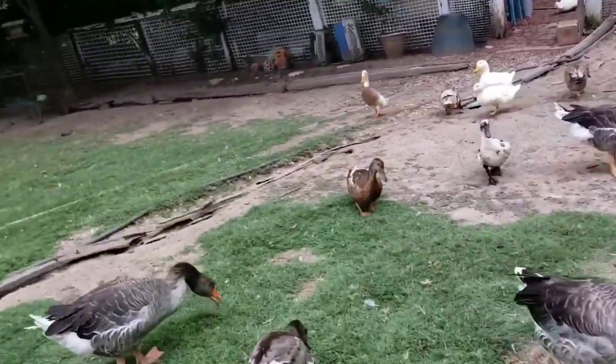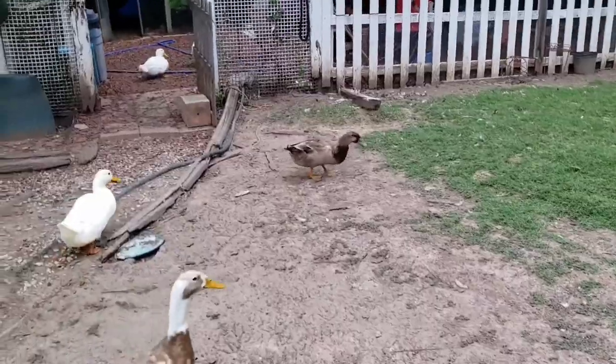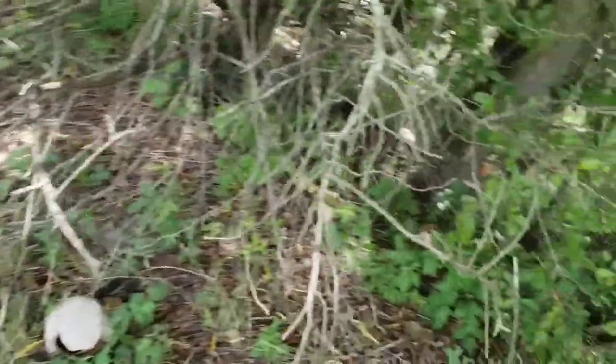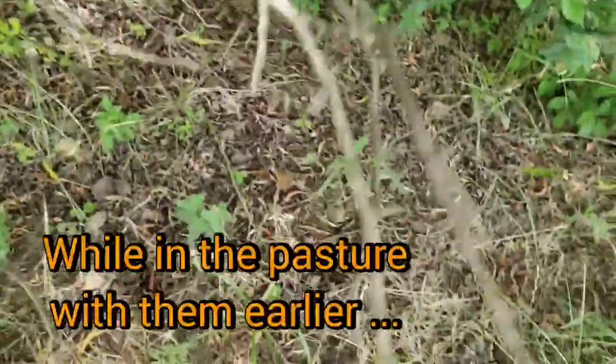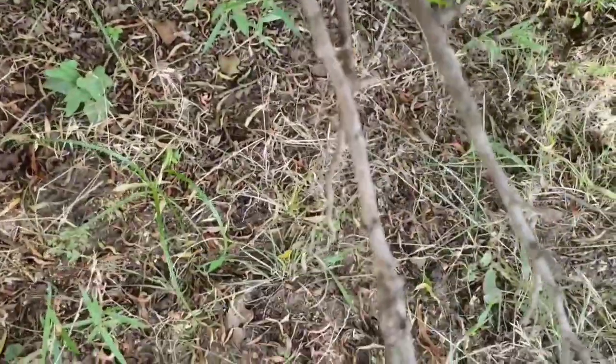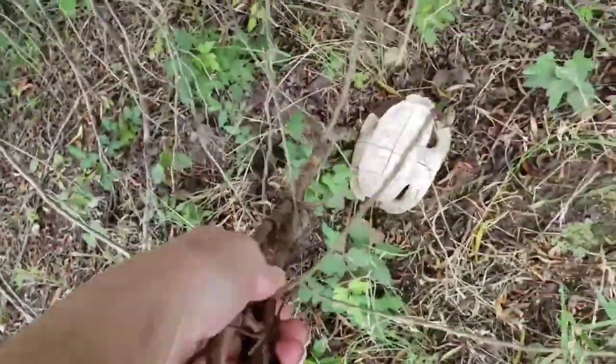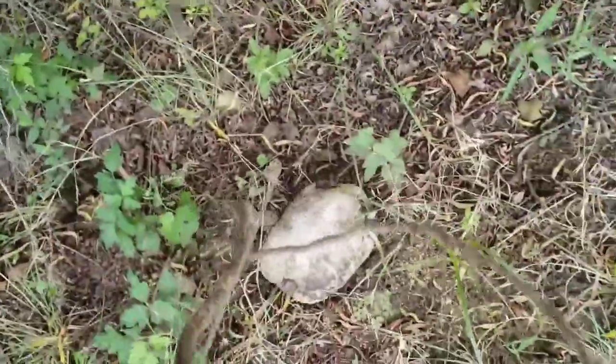I gotta take some of these guys in here. And then I'm gonna close the back. Interesting find. An empty turtle shell. This is old, bleached out.